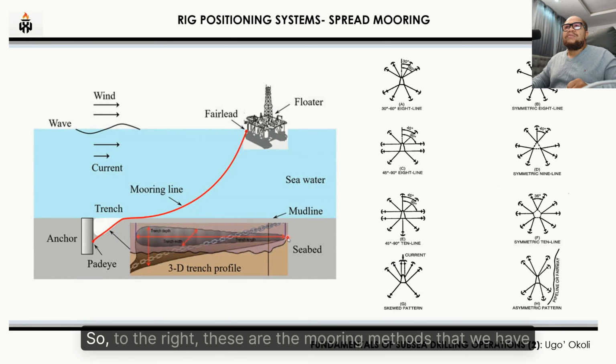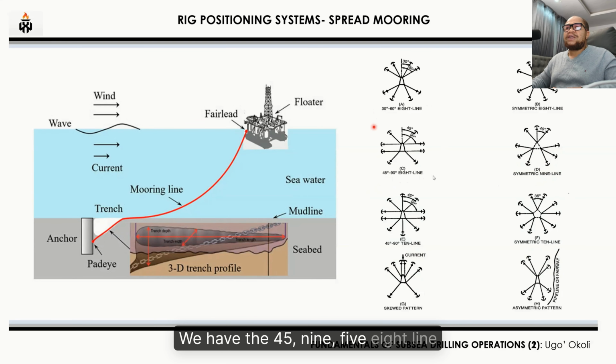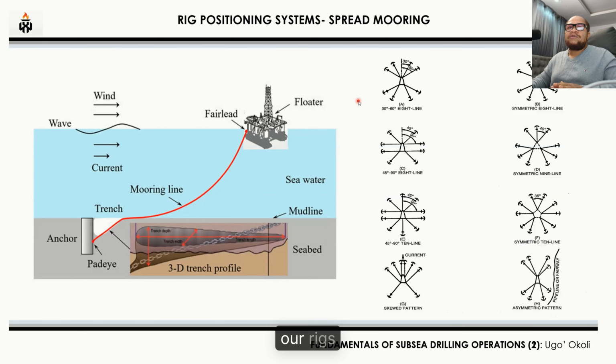So, to the right, these are the mooring methods that we have. We have the eight line, the symmetric eight line, the 45-90 eight line, the symmetric nine line, the 45-90 10 line, the symmetric 10 line, and the skew pattern. So these are different methods by which we can moor our rigs.